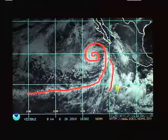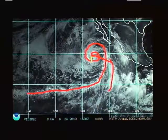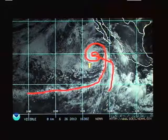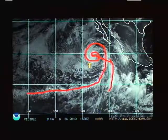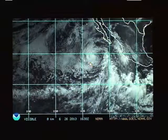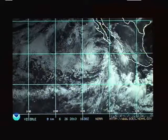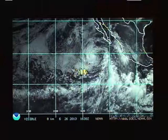Lots of deep moisture available, but it's starting to move over colder and colder water temperatures, and that's just going to slowly starve it to death. And that's exactly what happens. You rob the storm of its energy source. The dew points get lower, the humidity in the atmosphere is lower, the energy in the ocean is lower, and it just dies away.